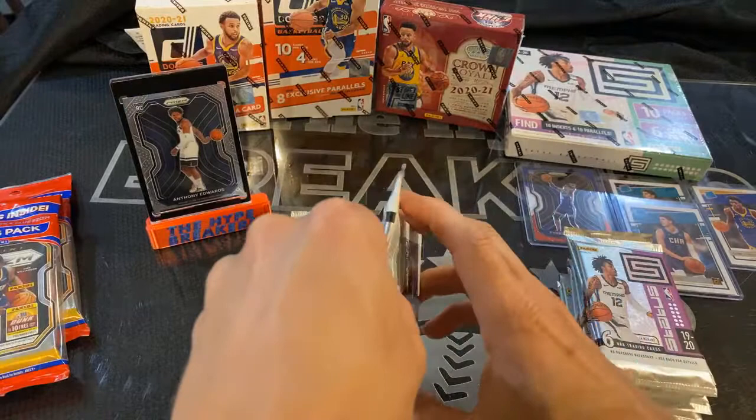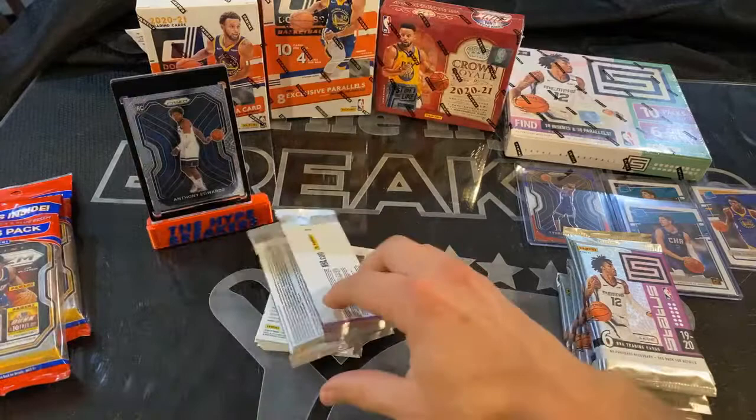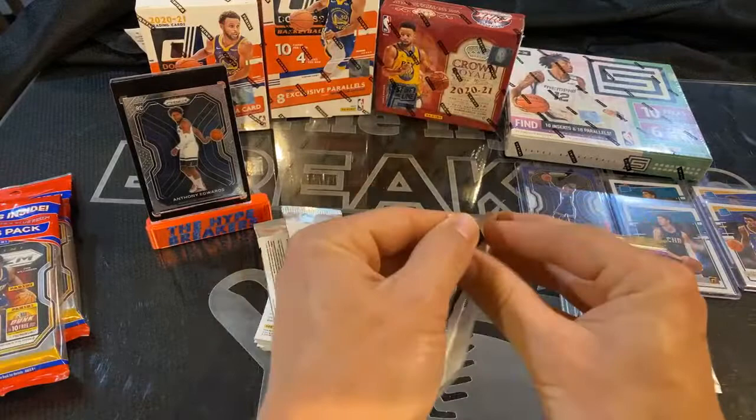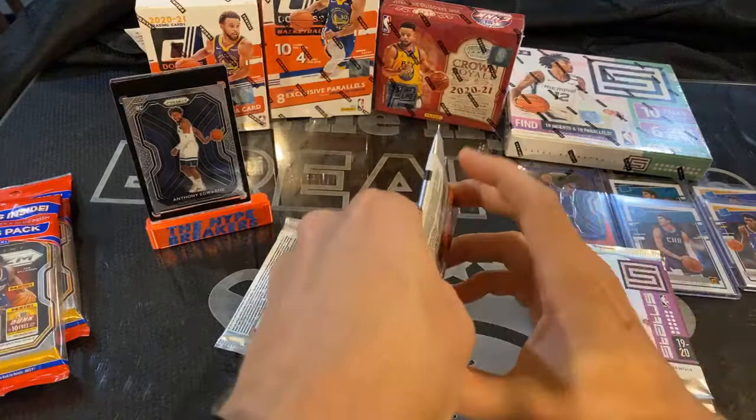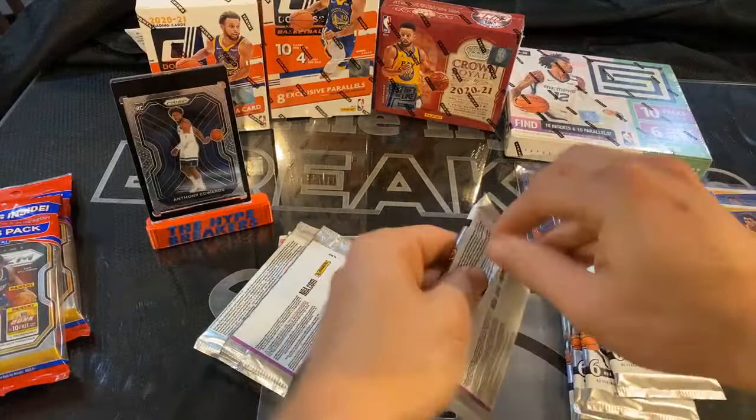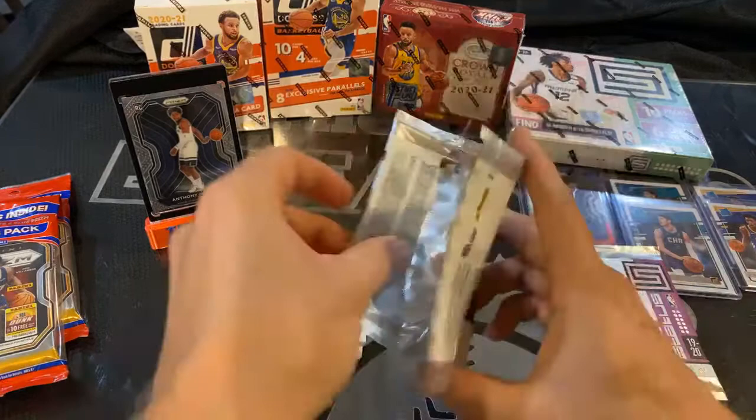Here for Joseph. There's that second Wiseman. Love the Trophy Club inserts in these fun cards here. Your first stack. Let's do a second one.